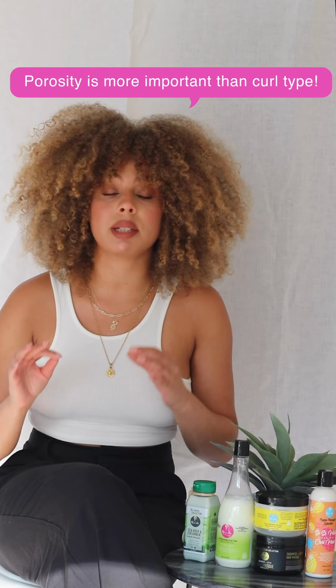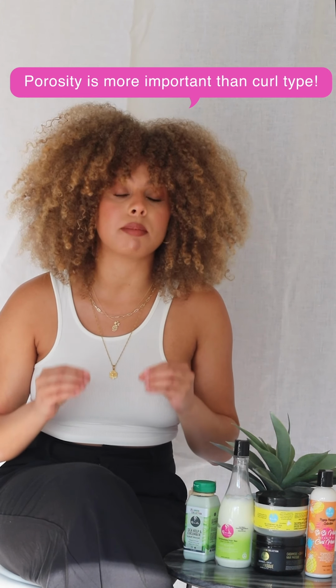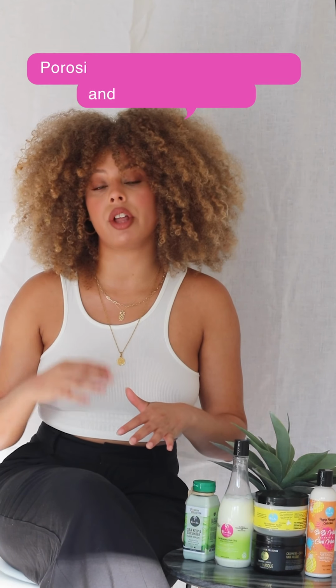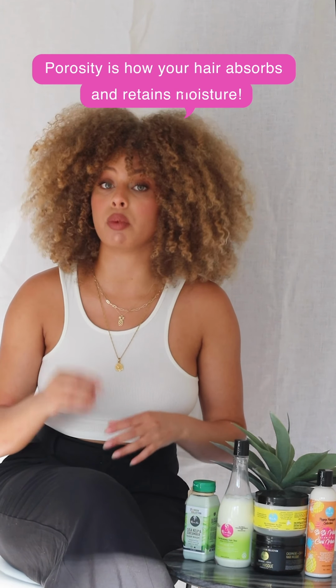Alright, so first things first, I think we should get some basics out of the way. I think in the natural hair community there's a huge misconception that your hair type is the deciding factor in which products work for you, meaning how tight or loose your curls are. While my hair is 3C/4A, in my experience I found hair porosity is much more important in terms of deciding which products are actually going to give your hair moisture.